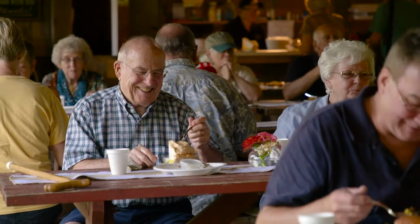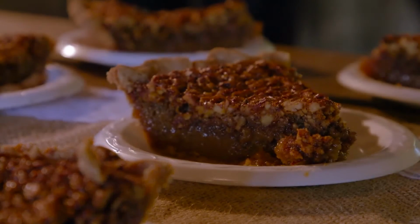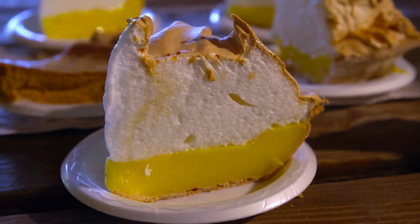Lori, why is it called the threshing bee dinner? Okay, well, there's a little story with that. It used to be that the farmers, each one had a specific piece of equipment, and so when it was time for harvest, they'd all come together and they'd help each other out with the harvest. And so as the entire community of farmers went from farm to farm, they had to have dinner. So we call it the threshing bee.